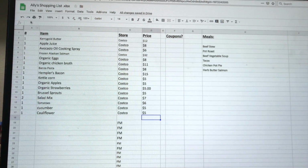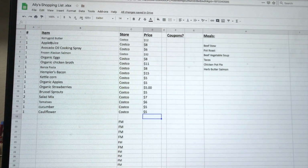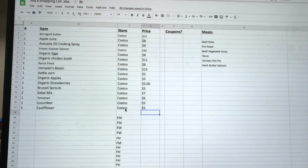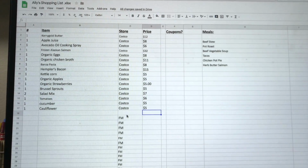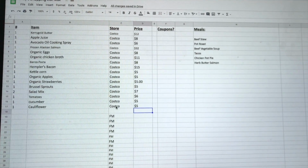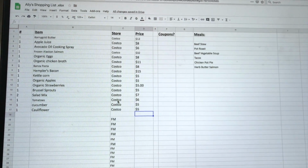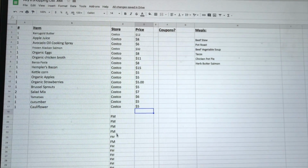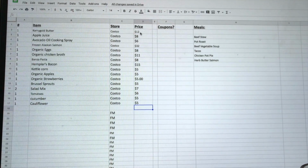This is my Google Doc, Allie's shopping list. I have a column here for the quantity I'm buying, the item, and the store I'm buying it at. If I haven't told you before, I generally shop at 2 stores, Costco and Fred Meyer. I can explain why in another video, but those are the 2 stores I shop at most frequently. There are a few things that I buy in the bulk section of PCC, like my spices, and I just refill the jars that I already have. But Costco and Fred Meyer are my 2 main stores that I buy from each payday.